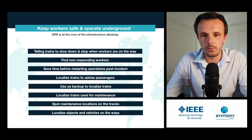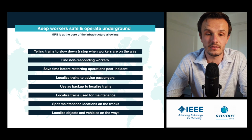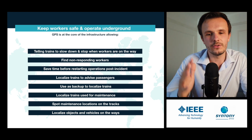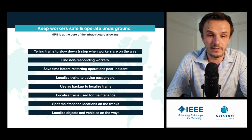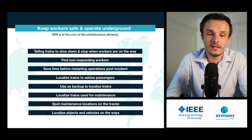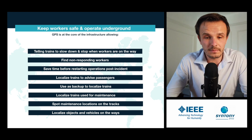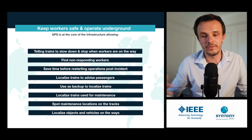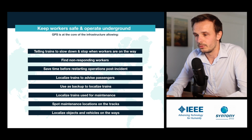So telling trains to slow down and stop when workers are on the way, find non-responding workers, save time before restarting operation post-incident, because if you know where things are and where people are, you can save time. Localize trains to advise passengers. Use it also as backup to localize trains in case their navigation system doesn't work. Also localize trains used for maintenance, which are not using the navigation system that typical trains have. It can also be used to spot maintenance locations on the tracks so that they can come back and fix it, and localize any object or vehicles on the ways. Here I'm talking about the ways, but that also applies to road tunnels where people also need to operate.